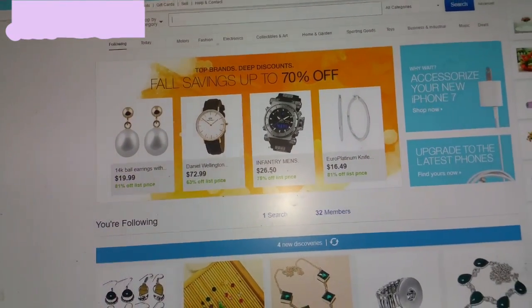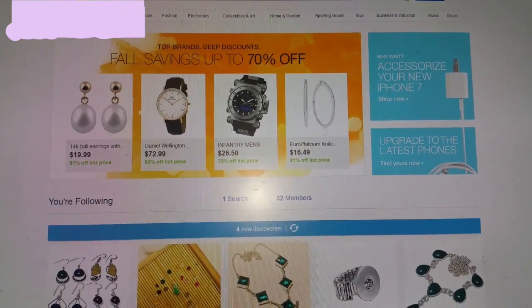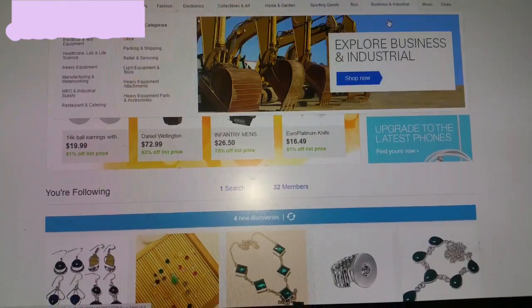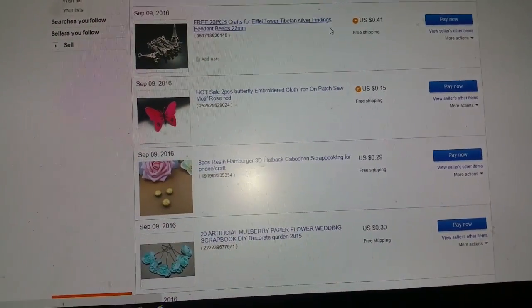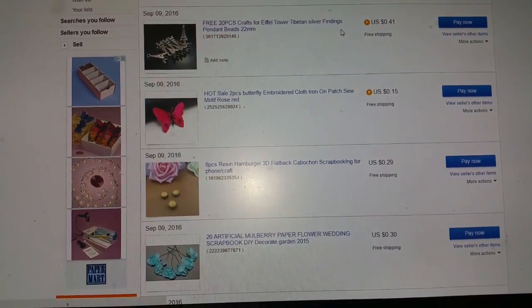So, this is obviously the eBay website. I'm just going to show you a few things here. Let's see, we'll go to my purchase history so you guys can see the stuff that I'm getting and that I'm not making these prices up. These are some of my unpaid items that I've recently won today.